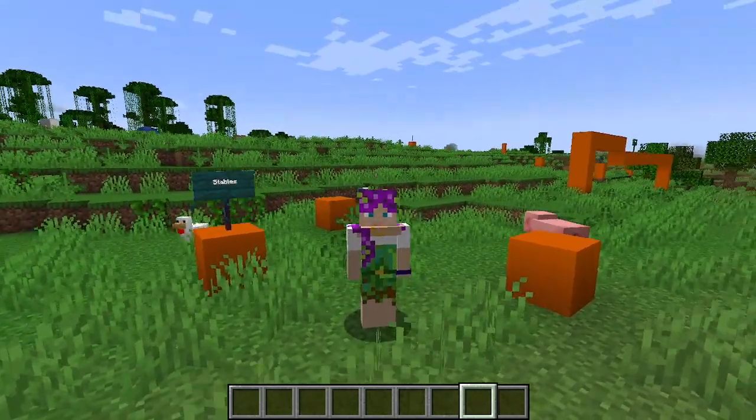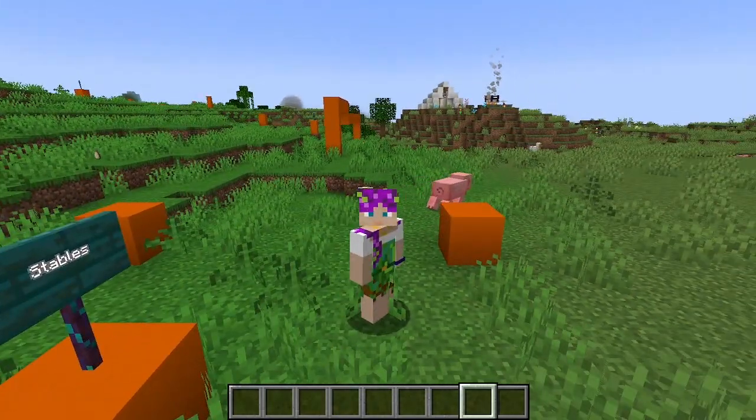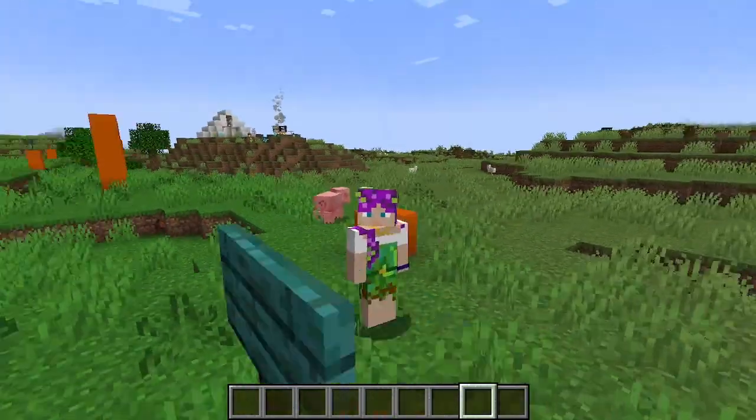Plus, I love horses. I love building places that they live.